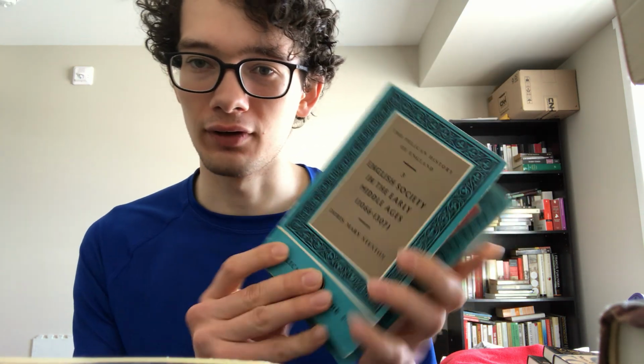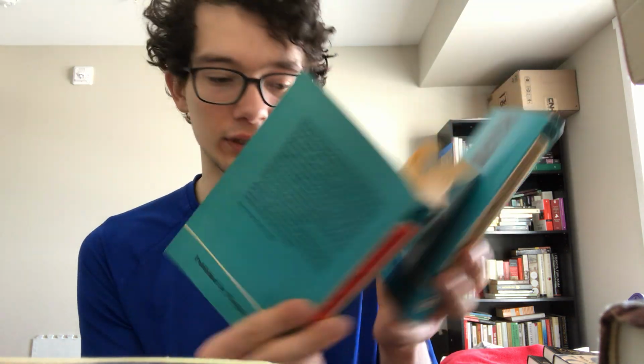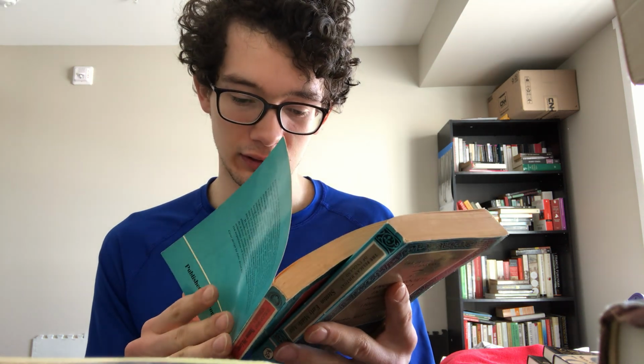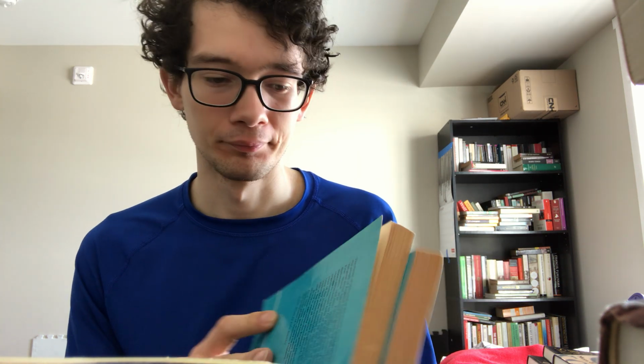And I believe I have a work of this already that I found used just recently, actually. Just looking at the back here, they have a whole list. There's 8 volumes so far, at least in this print. I think I have volume 7, England in the 18th Century, by J.H. Plumb. I think I have that volume, but I could be mistaken.